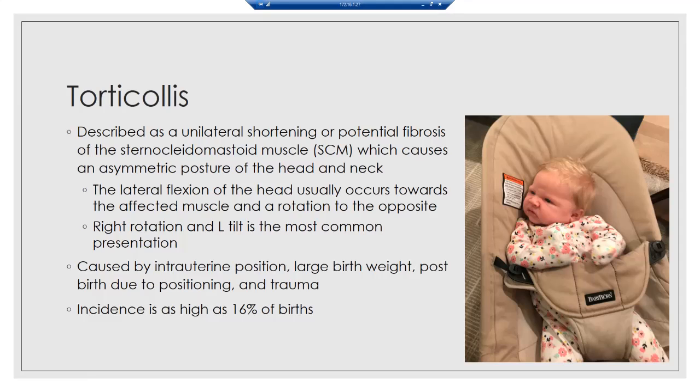Go ahead. Okay, so torticollis is normally described as a unilateral shortening or potential fibrosis of the sternocleidomastoid muscle, which we'll refer to later in the PowerPoint as the SCM. And this usually causes an asymmetric posture of the head and neck, which you can easily see in the picture on the right of your screen. That's actually one of our current patients that we have just seen. You can tell that she's looking right and she has that left head tilt.